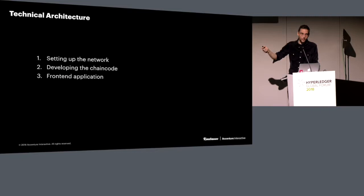It was done in Hyperledger Fabric 1.1. Right now we are at 1.3, and I think 1.4 will be released. So there are a few things that might be outdated or can be done differently now, but I think the message will be the same.